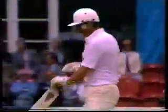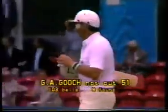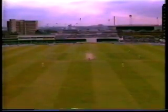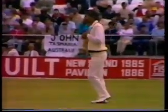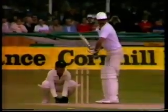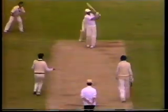And Graham Gooch has now reached a half-century. 50 in 103 balls, 9 boundaries. It's his 4th 50 against Australia, and his 16th Test 50 in all. Well, Border's options are limited with only the 4 bowlers, but he does have Bob Holland, and it's Holland being introduced to the attack now. Deep mid-wicket. What a lot of full tosses bowled today.